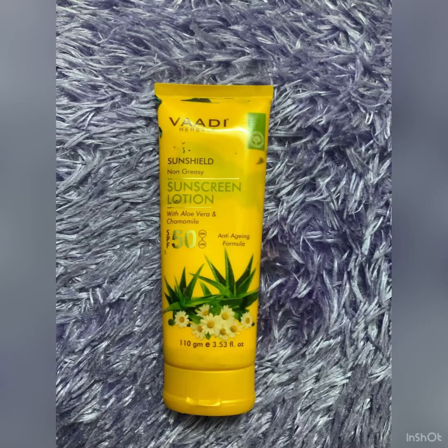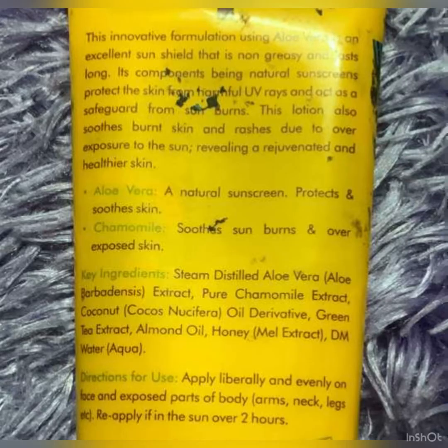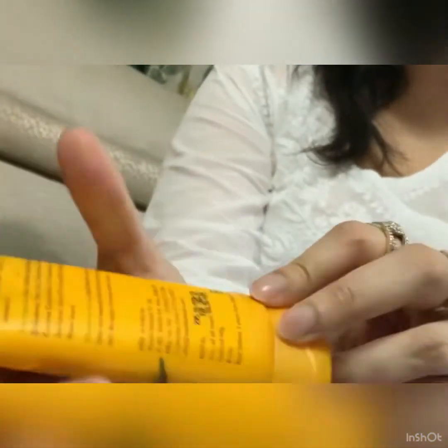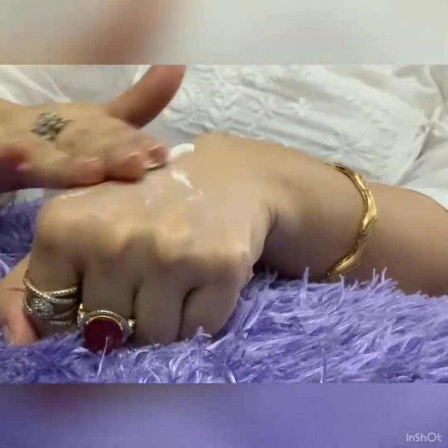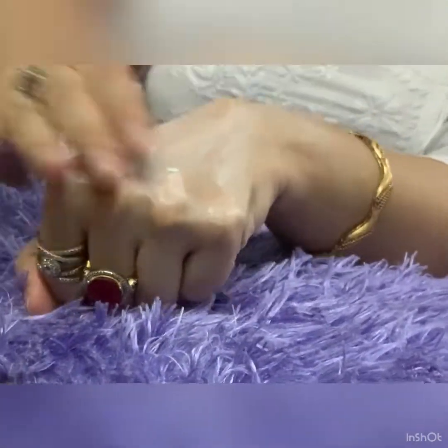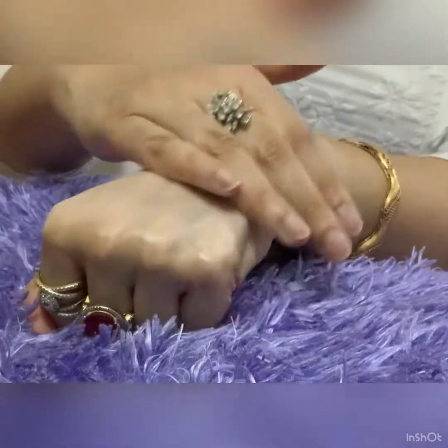The first sunscreen is from Wadi Herbals. It is a non-greasy formula, as they say, and has some anti-aging properties. They claim that it is a broad spectrum sunscreen with an SPF of 50. The ingredients are aloe vera extract, chamomile extract, coconut oil derivatives, green tea extract, almond oil, honey and water. So as we can clearly see, there is no ingredient which has sun protection properties in it. So either they are hiding the ingredients or this is not a sunscreen.